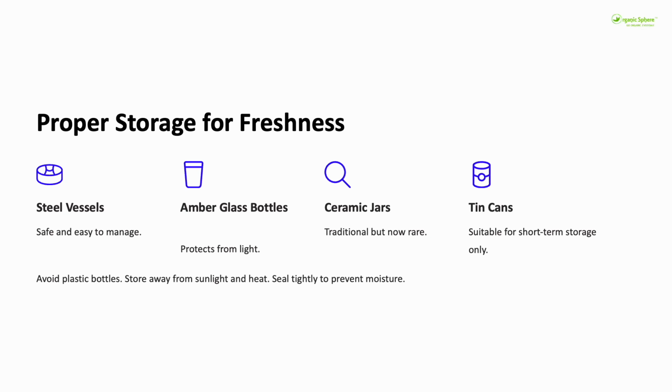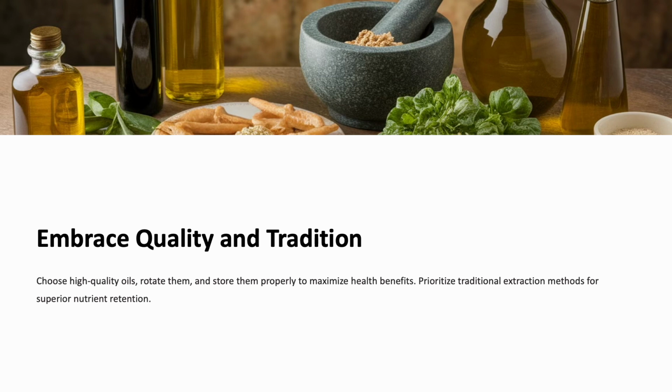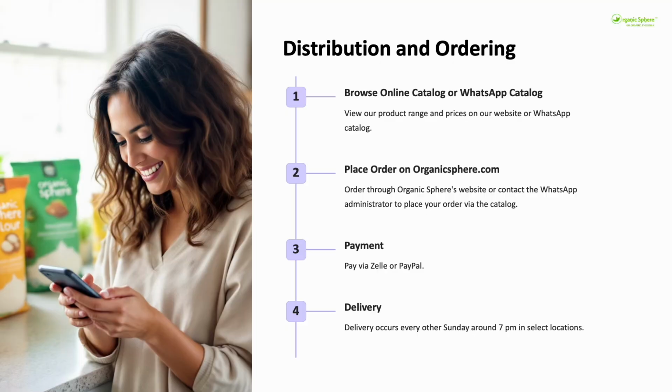Interesting. I'll have to look into that. Any other oils we haven't covered yet? We can't forget about mustard oil. Oh yeah, mustard oil. I feel like I mostly associate that with Indian food. It's definitely a staple in Indian cuisine. It's got this distinct, pungent flavor. Yeah, it's pretty strong.